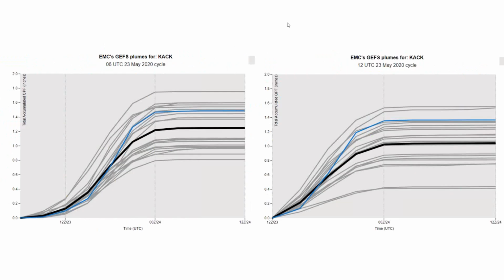On the left-hand side is the GEFS plume for Nantucket, and you can see this is a pretty wide range of outcomes, as low as 0.7 of an inch, as high as 1.8 inches. If you take the mean of the 21 different members, you get about 1.2 inches.